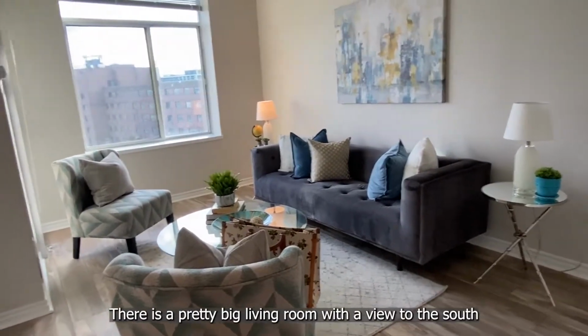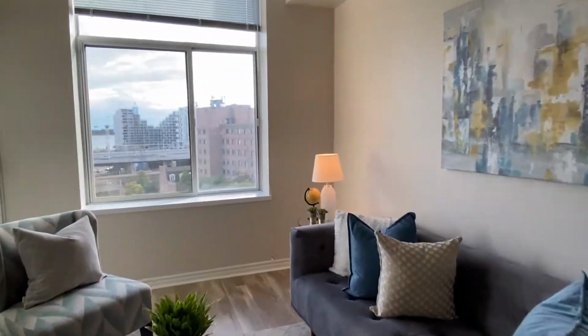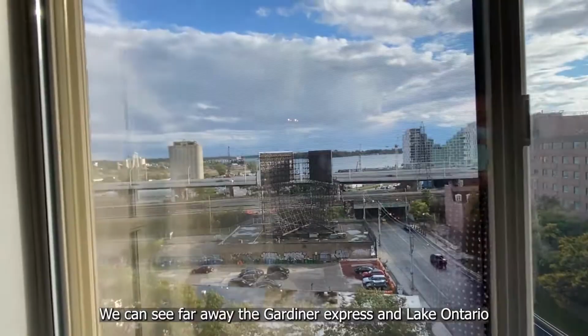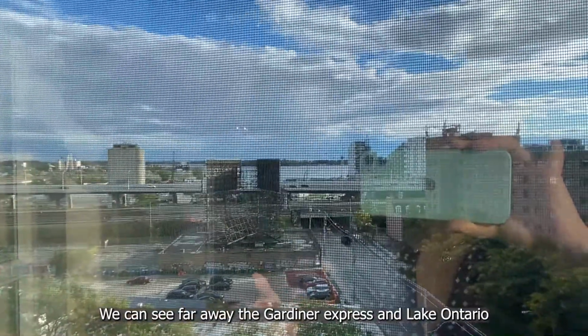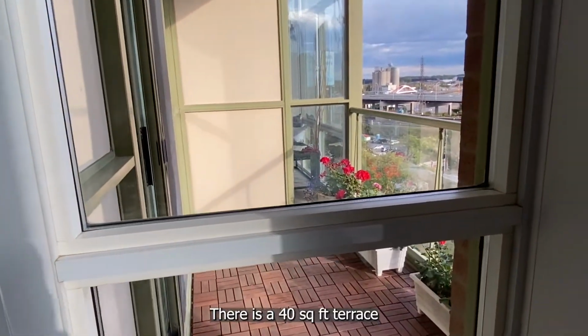There is a pretty big living room with a view to the south. We can see far away the Gardiner Expressway and Lake Ontario. There is a 40 square feet terrace.